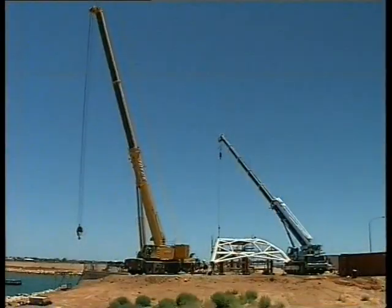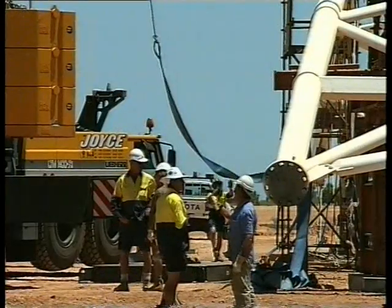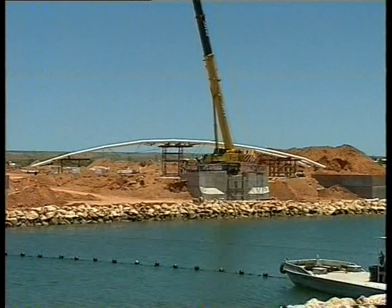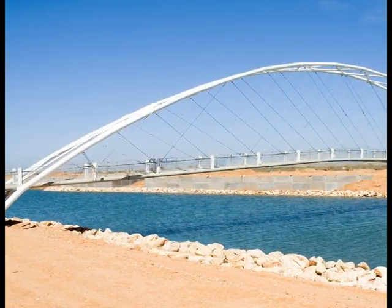In 2008, Bocol Constructions was commissioned by LandCorp to construct a landmark footbridge in Exmouth as part of a new marine development. The bridge is going to be a great asset to the hotel, linking the Exmouth Marina Village and all the bars and cafes and facilities over there with the hotel.